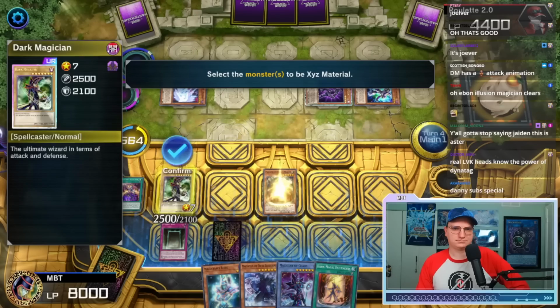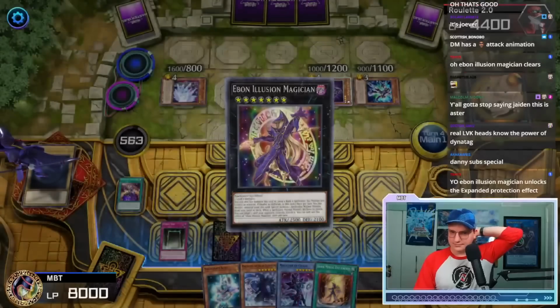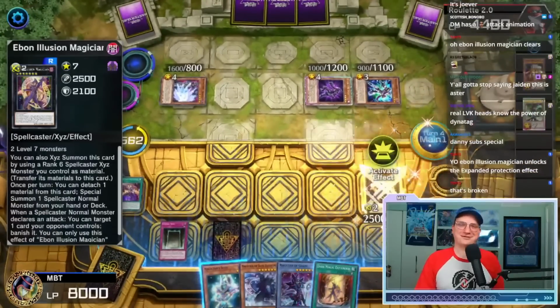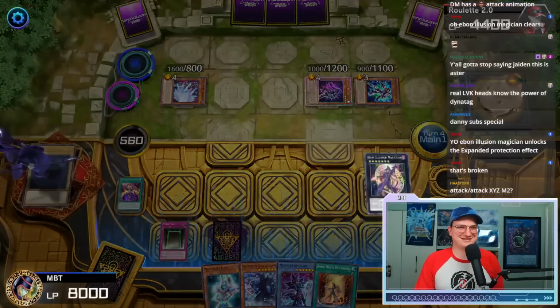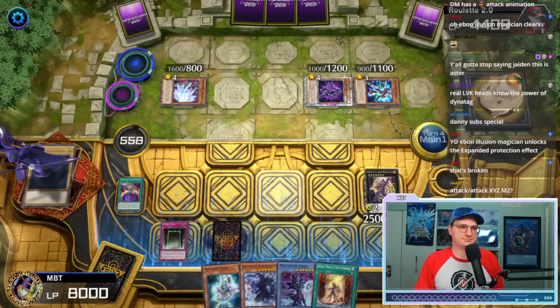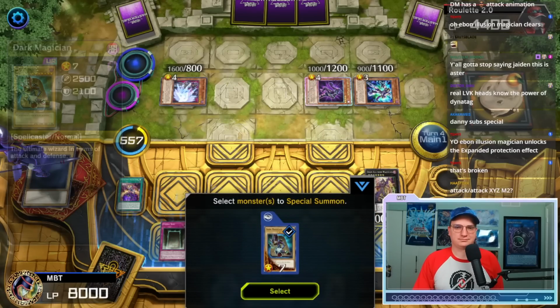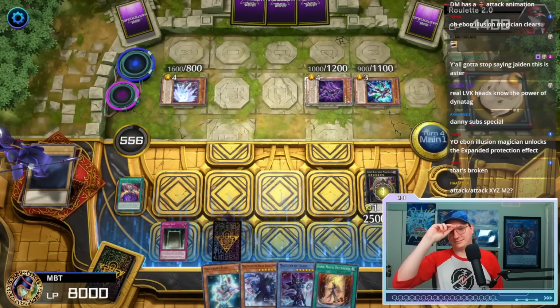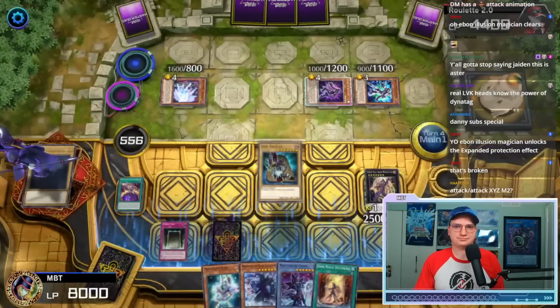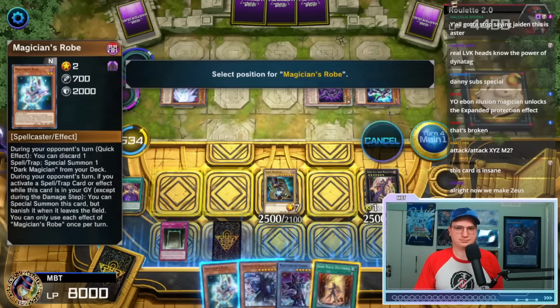Are you thinking about the... How do you attack six times? What? No way. Oh, okay. That makes sense. What does this do? Special and normal from your hand or deck. Ooh, it's kind of like it turns Dark Magician into Fenrir. Okay.